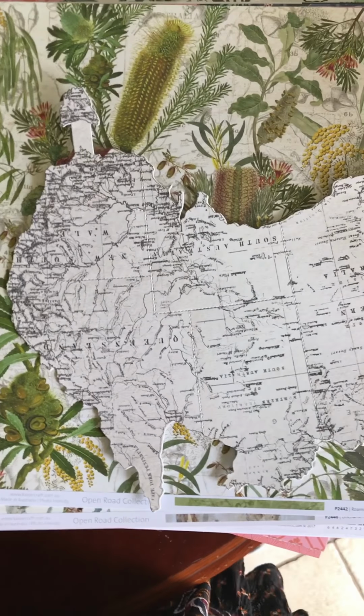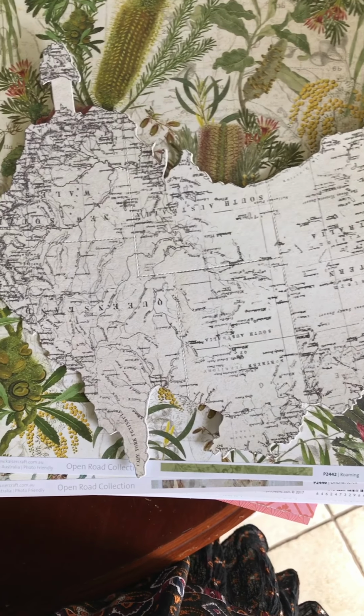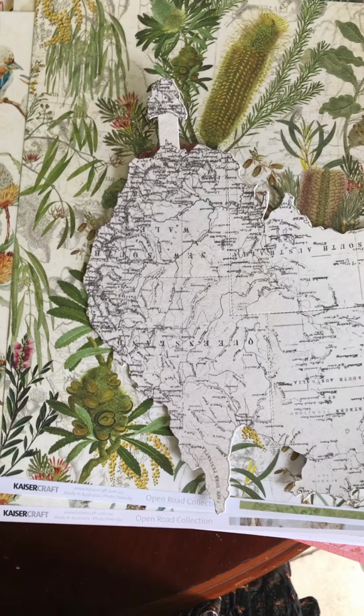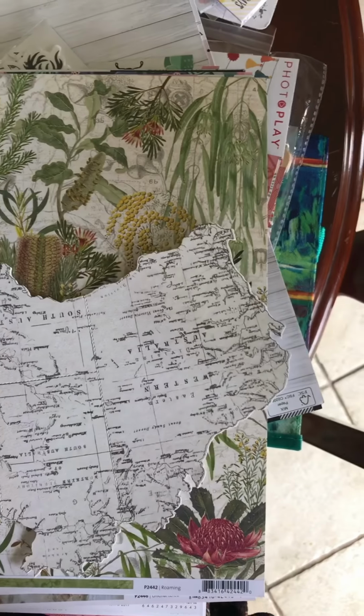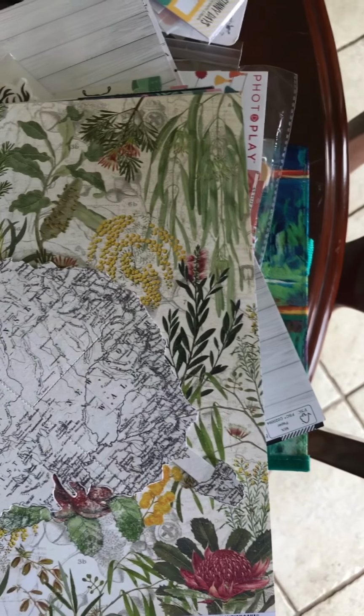Somebody in our group, and I forget who that was, had pointed out that Kaiser Craft had this Australian themed line. And when I looked at it online, I didn't love it because of the muted colors and that kind of thing. But Sarah had some of these in her store, and they are absolutely gorgeous in person.